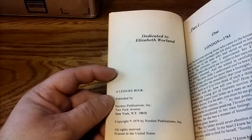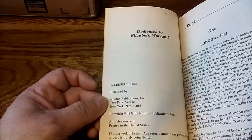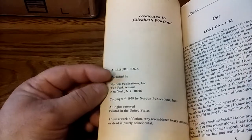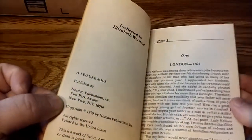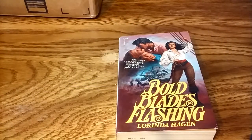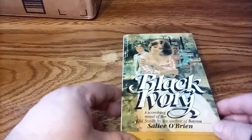Published by Norden Publications. So this was before Dorchester published Leisure Books, and when they were still owned by Norden Publications. And this is from 1979, it says. Interesting, but yeah, cool cover. I like these pirate themed type historical romances. All right, there's only 3 more left.